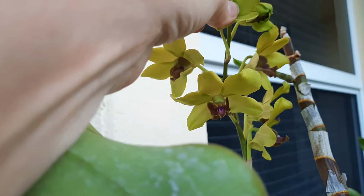I'm all ready for her to be done and start the growth season. I enjoy seeing them with new roots, with new leaves when they're growing. I start to worry when they have flower spikes for a long time. So I'm ready for her to be done blooming.